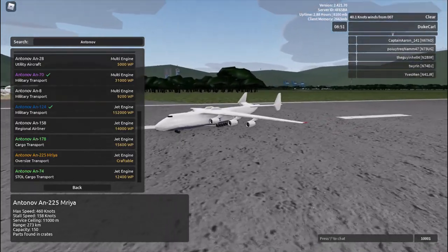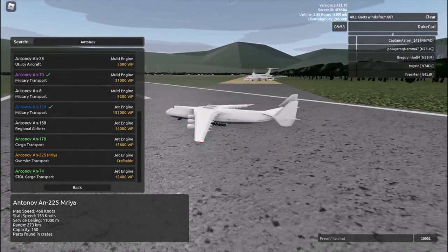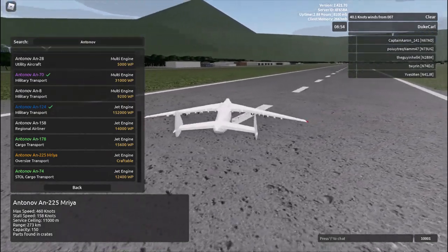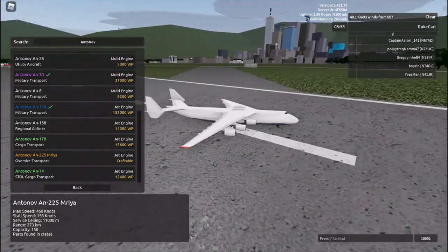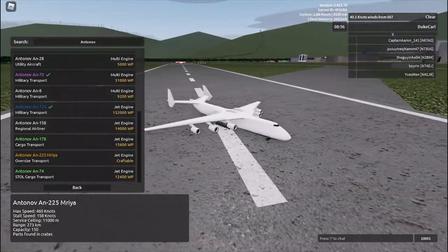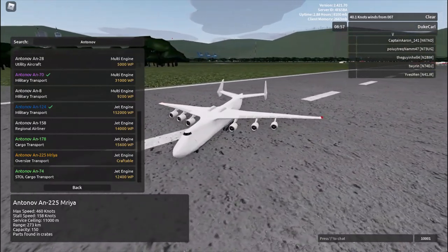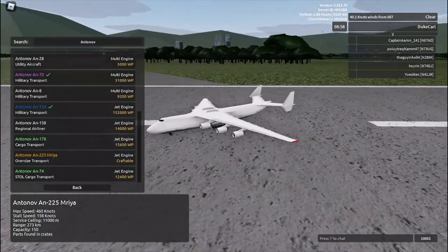The Antonov An-225 Mriya. Oversized transport jet engine craftable. So tiny. But it has still the same statistics as its normal size counterpart.